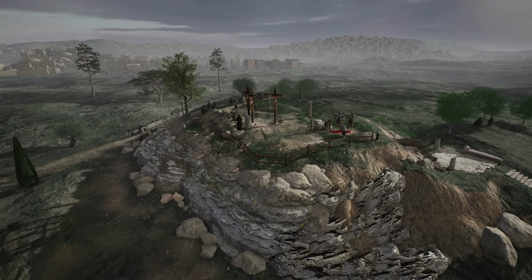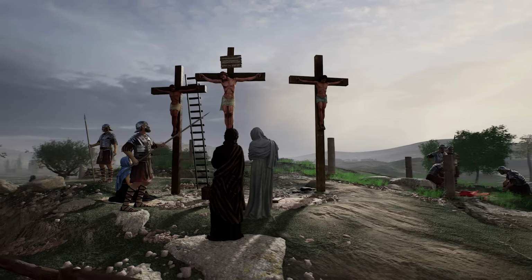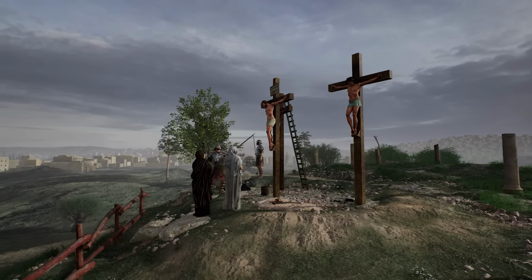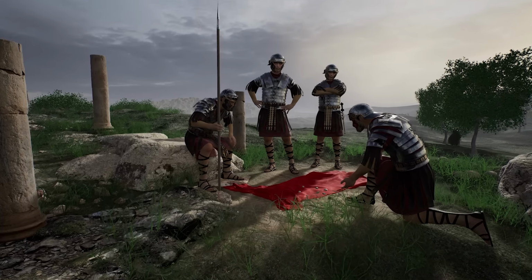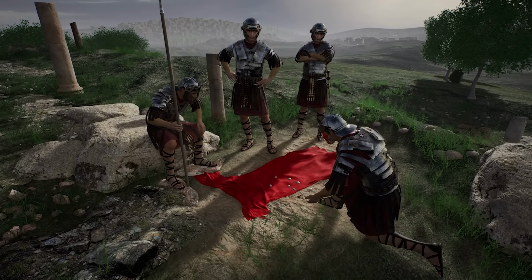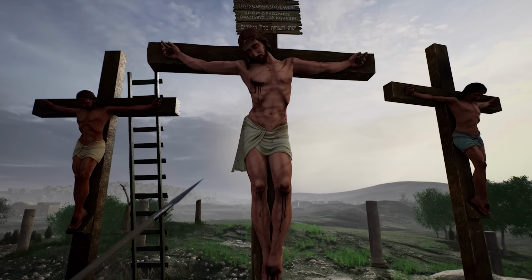Because of this, Jesus went to the cross to shed his blood to forgive and redeem the sinners who put their faith in him. This hill, which we call Golgotha, or Calvary, continues to stand as a reminder of Jesus' great sacrifice. Jesus' sacrifice was the only sacrifice that could forgive sin and reconcile man with God. Hebrews chapter 10, verse 12. But this man, after he had offered one sacrifice for sins forever, sat down on the right hand of God.